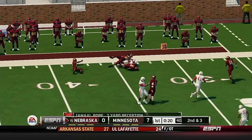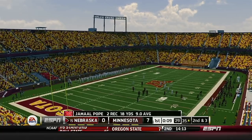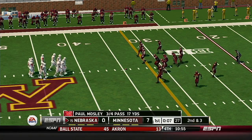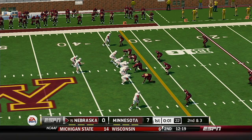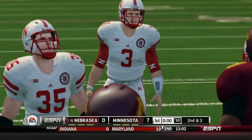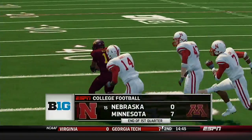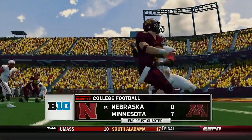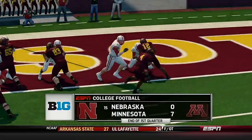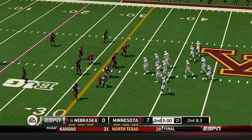Gets it. He's in space. That's a great tackle at the 35-yard line. Number 57 with the tackle at the 35-yard line. They need about 3 yards to get the first here on second down. That'll do it. Very good first quarter of action. Minnesota's lead is a touchdown. And we're ready for more football here in quarter number two.